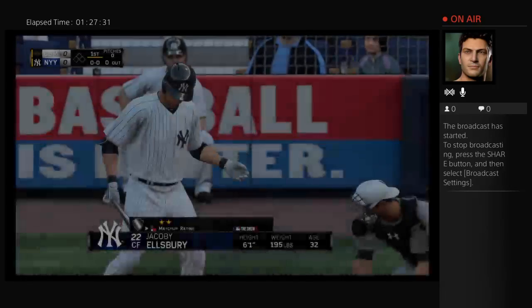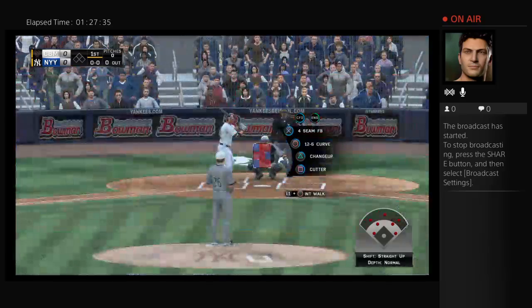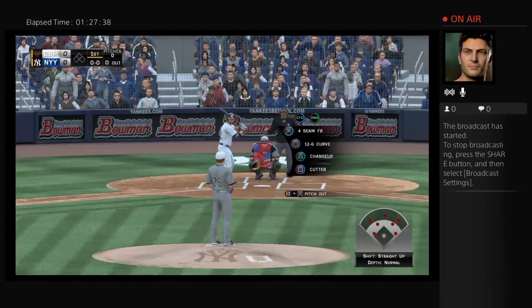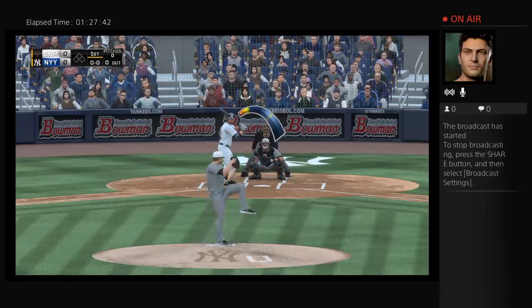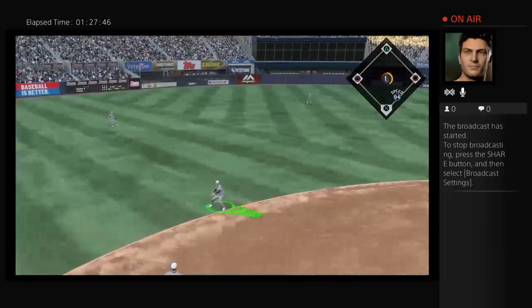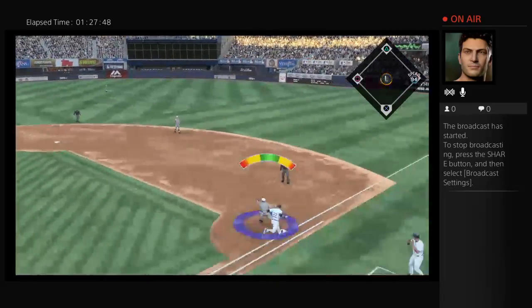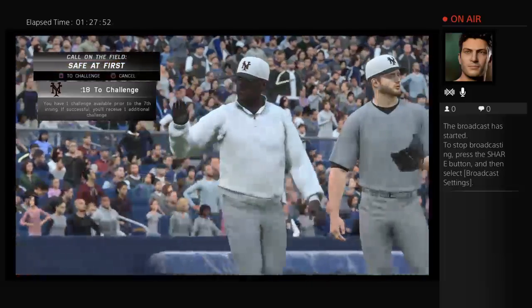And there you see Jacoby Ellsbury as he'll lead things off here in the home half of the first. Leading off for the Yankees, center fielder. Hit to short. Reined in. And the throw is not going to be in time as he's able to reach base safely.